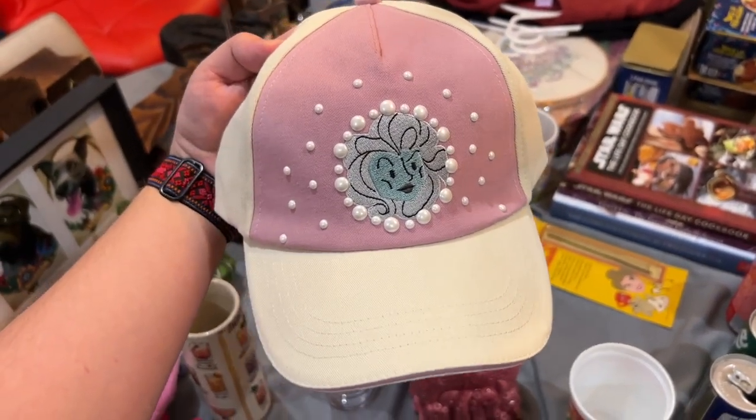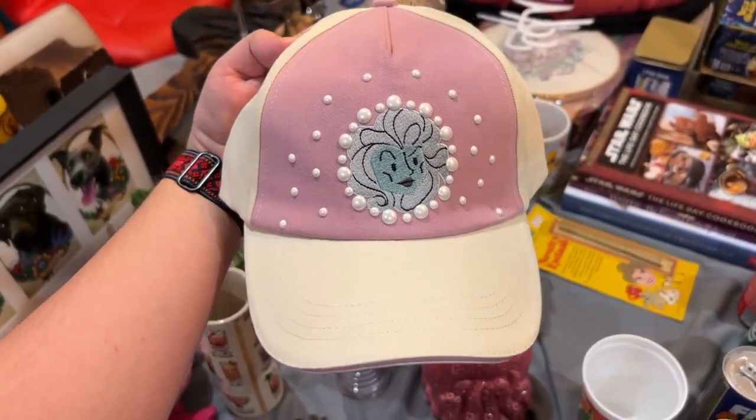This is a Madame Leota from Disney. I just got it for Matthew. Pearls are very in right now, and I just thought he would look cute in it.